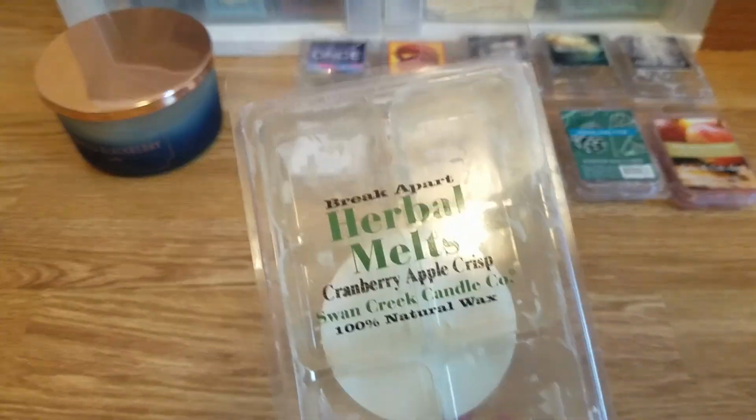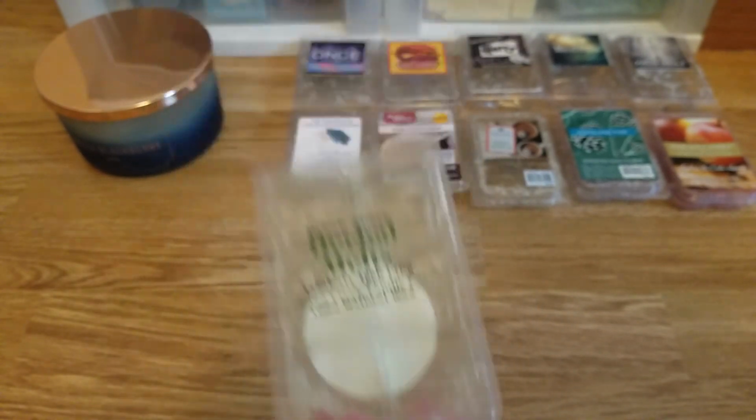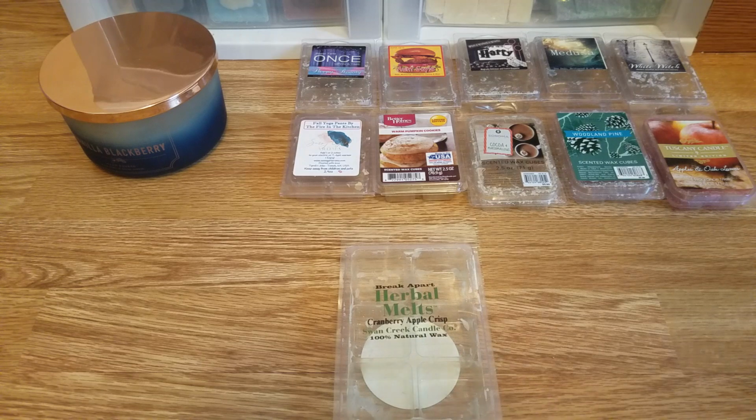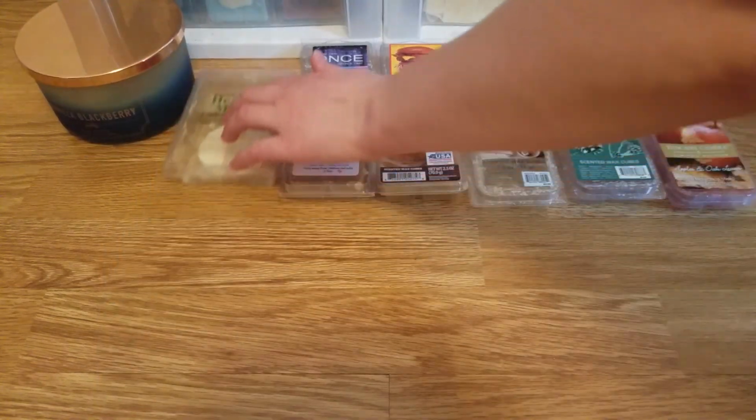And then I have from the Swan Creek Herbal Melts, this is Cranberry Apple Crisp. I got this from my friend Angie in a swap a long time ago, and I've slowly been hoarding it. I really like it. It was hard for me to use the last two pieces of it up. It's, again, kind of like a foodie but perfumey cologne scent. You get cranberry. You get an apple crisp scent, but there's something strong and masculine, almost like a cologne to it. But I did really enjoy that. I'm going to try and sneak that right up there.